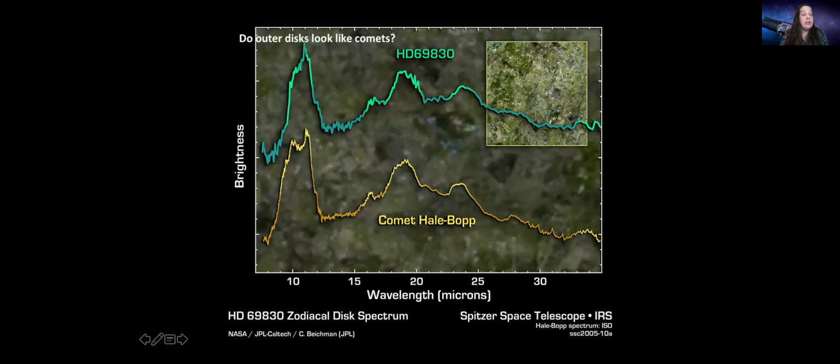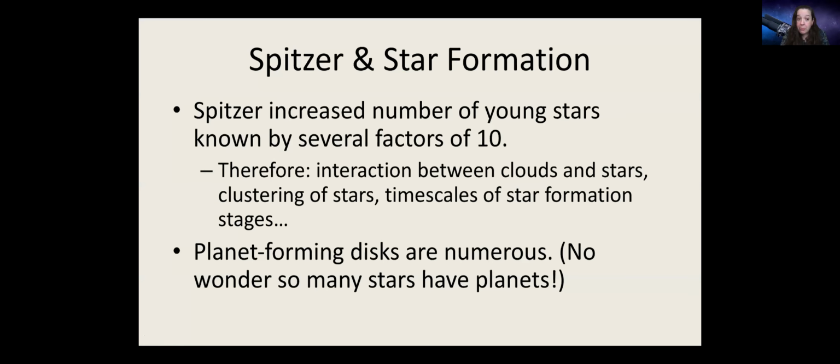Okay, so Spitzer, I'm going to try to wrap up here. Spitzer and star formation. Spitzer has found a phenomenal number of young stars that we know. So we have a much better understanding of the interaction between the clouds and the stars, how stars cluster, the time scales for all of those stages. And it turns out planet forming disks happen everywhere. And so it's not at all a surprise that we're finding that so many stars have planets.